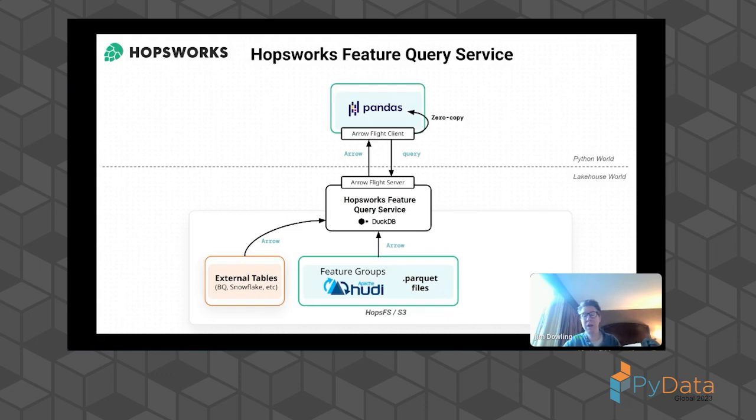Now, DuckDB is an in-process server, so if you run out of memory, in one of the recent versions, it will spill to disk, but when it spills to disk, performance will suffer. So typically, this service is optimized for queries that fit in memory, the amount of memory you allocate to this feature query service. Spilling to disk a bit is not too bad, but if it's much larger, then you would typically move to Spark. So if you were to create, let's say, many tens of terabytes of training data, typically you would use our Spark engine.